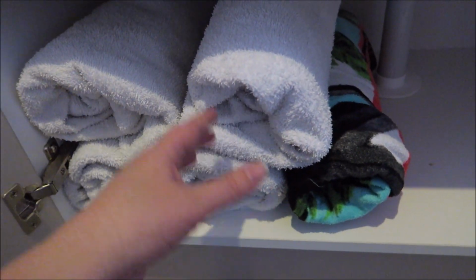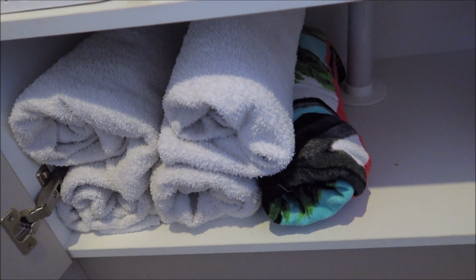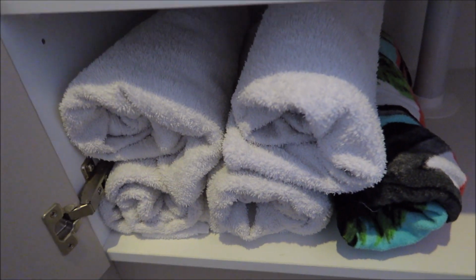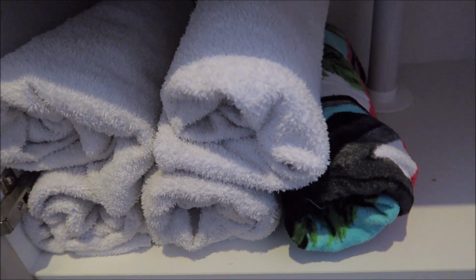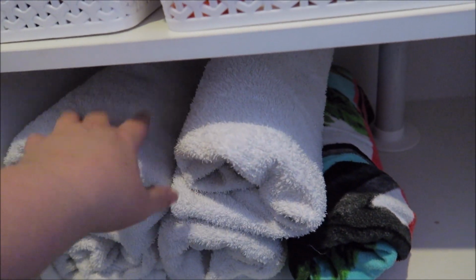And then we've got 4 white towels, which are our backup spare ones for when we're not using our good ones, which are these ones, the grey and pink ones. But I probably need to replace those because they're looking a bit raggedy, and I've had them for years and years. So I'll probably get a new set of those. I think I need some new towels.